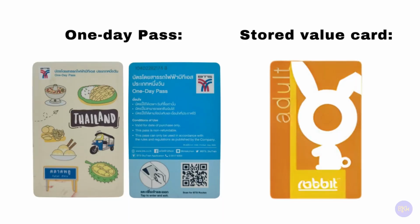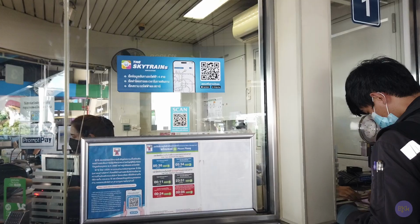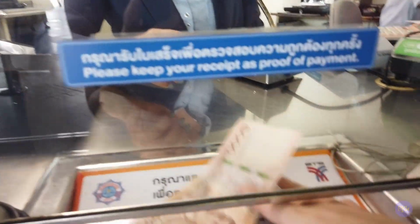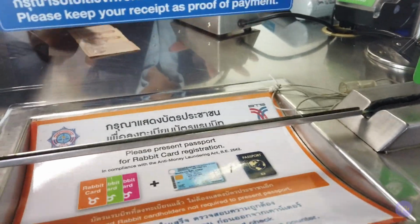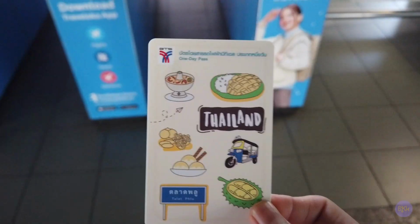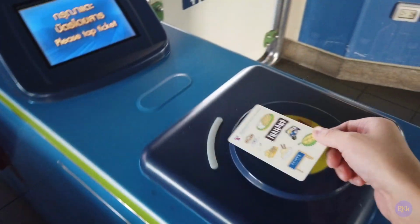Apart from single journey ticket, there are other options. A one-day pass costs 150 baht, payable only at the counter with cash, credit card, or PromptPay QR. The one-day pass is valid for the day and expires at midnight, giving you a lot of freedom to explore the wonderful city of Bangkok by the green lines.